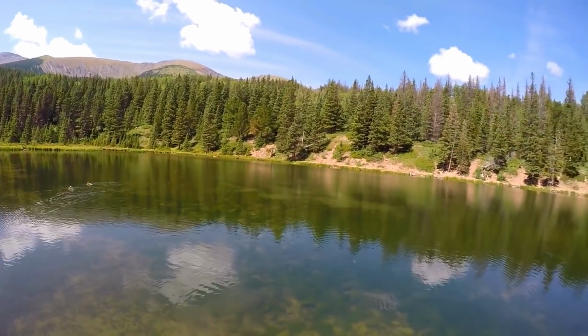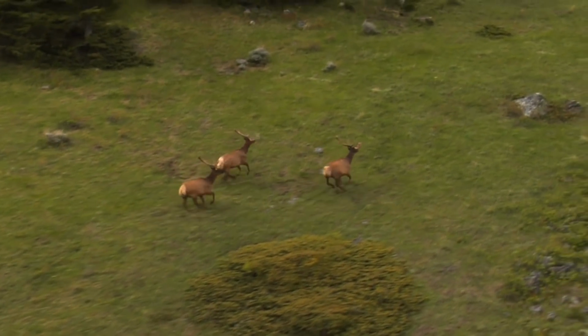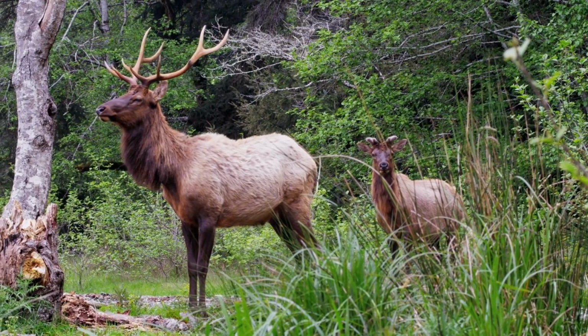Game Management Unit number 85 is desirable for elk. This area of southern Colorado has one of the largest elk herds in the world.